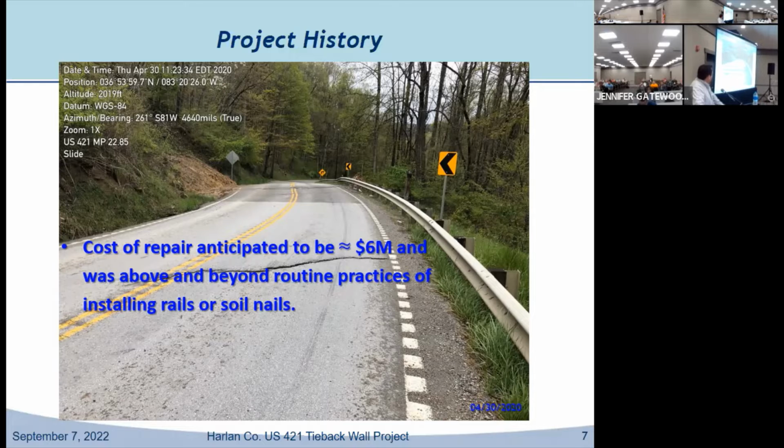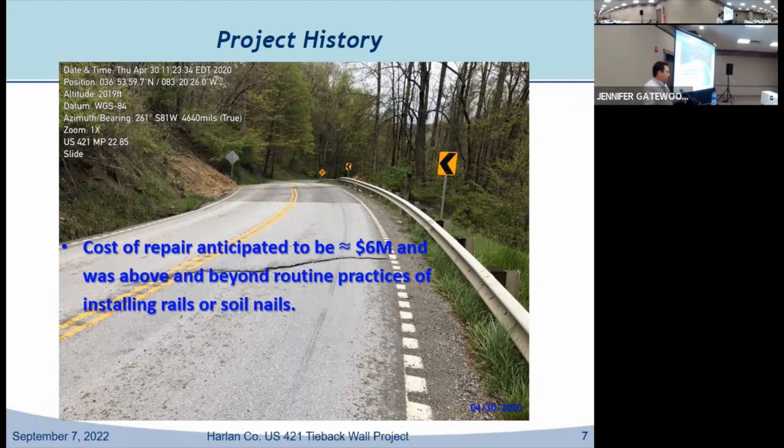But when it was initially called in, the thing that the geotech branch goes through a lot is either soil nails or rails, you know, drilled-in railroad steel. You all have ever seen that. But after a little bit of site investigation, it became clear pretty quick that the sliding resistance either one of those or a combination of those two repairs could provide was not going to be anywhere near the capacity that they were going to need in this location.